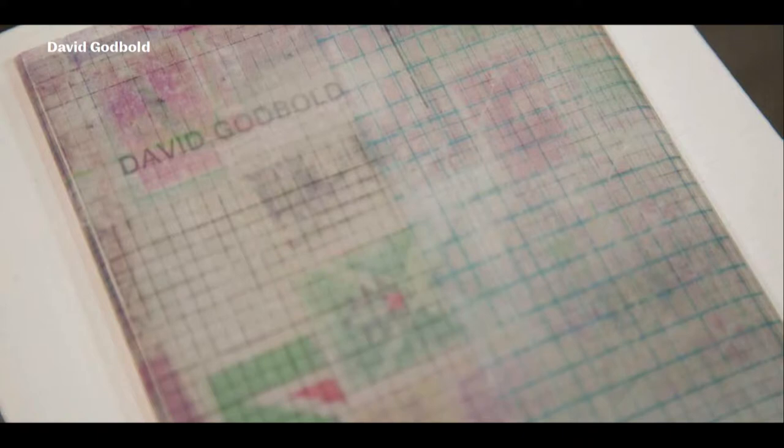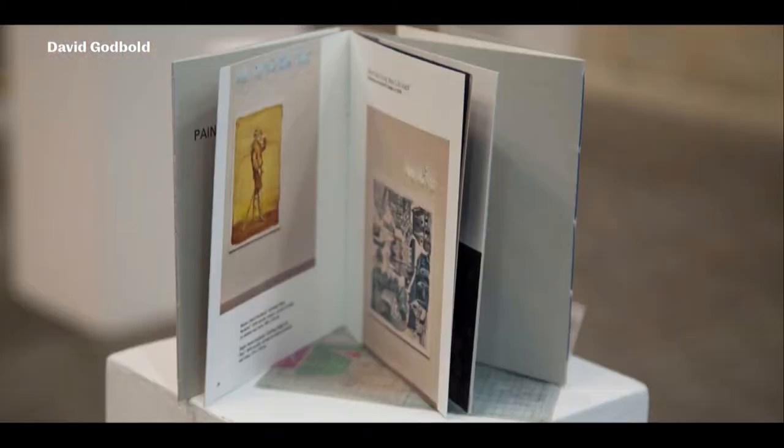There's a piece of work about an artist, David Godbold. And this is a good example of where the students use the work of the artist to have direct influence on the design of the book. David Godbold would work with a variety of media, a lot of layering, a lot of transfer paper, translucent paper. So they use the production methods that he would use within his own art in the construction of the book.